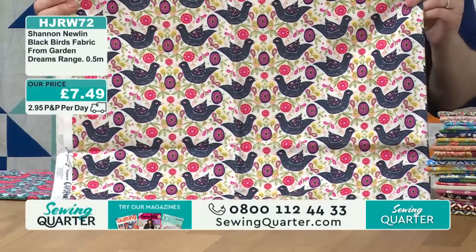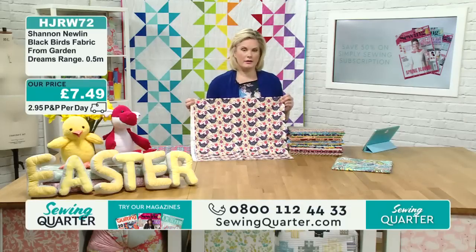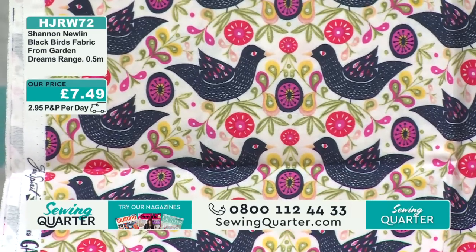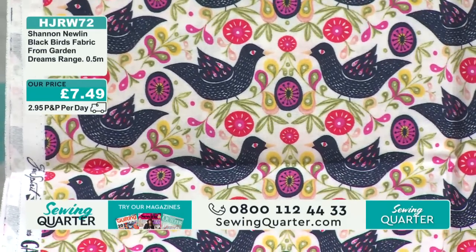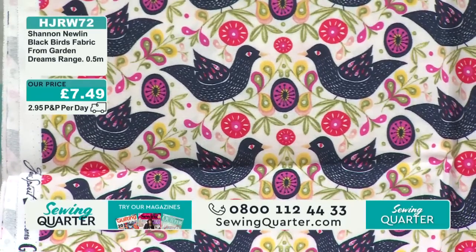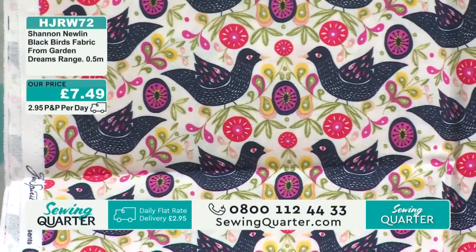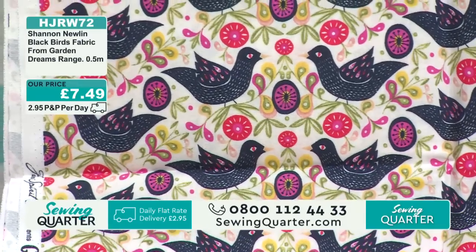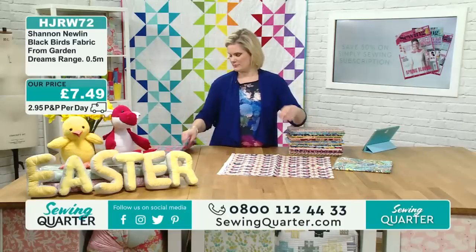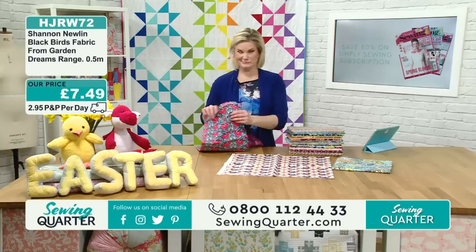Do you know what? I like Shannon Newland too. There is that sort of paintery feel to her, and I enjoy that very much. This is £7.49 per half a metre. Rather lovely, isn't it? And we've got it in two different colourways. How much have we got of this? Have we got lots of this left or not? Oh, 18 metres, but the way that this is going, it's not going to last long. So if you went into a regular fabric shop, that would be quite a lot, but not here.